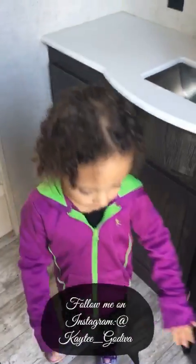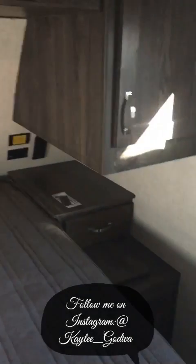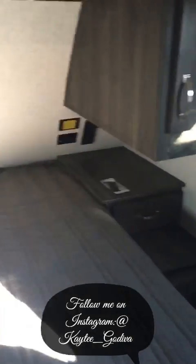This one has a toilet. Oh yeah, this is a lot bigger in here. It's got lots of storage. This is your guys' bed. So I checked it out and saw it. As you can see, this one's not bad, actually.